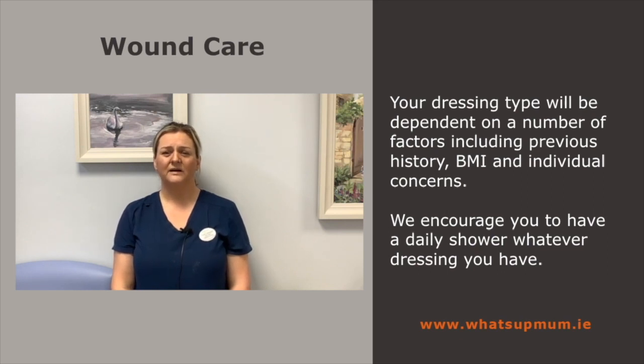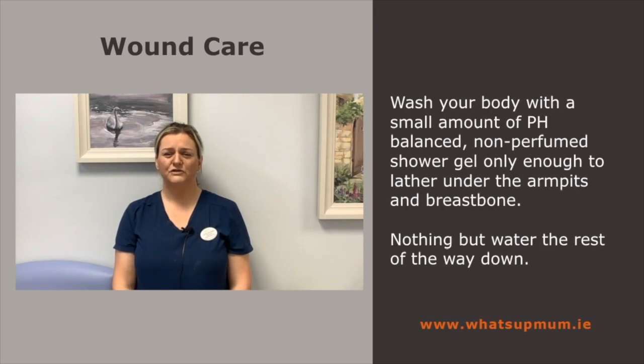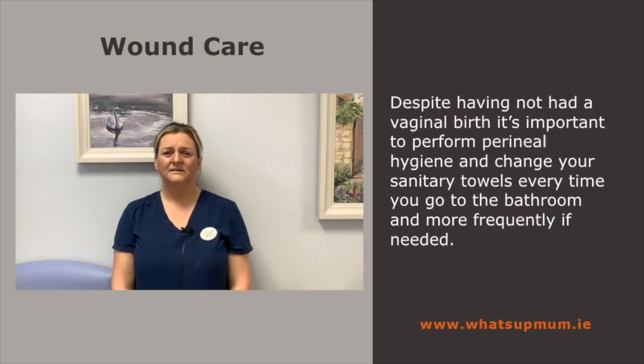We encourage you to have a daily shower whatever dressing you have. Wash your body with a small amount of pH balanced non-perfumed shower gel, only enough to lather under the armpits and breastbone. Nothing but water the rest of the way down. Despite having not had a vaginal birth, it's important to perform perineal hygiene and change your sanitary towels every time you go to the bathroom, and more frequently if needed.